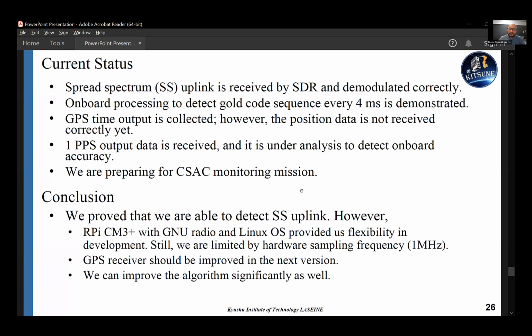Right now we are able to detect the spread spectrum uplink and the modulation works correctly. Some comments: the Raspberry Pi CM3 Plus with GNU Radio and the Linux operating system provided us so much flexibility in development compared to any other MCU. But still, we are limited by hardware sampling frequency. For the future, we need to go to approximately, I think, around 300 megahertz sampling if we want to achieve 1 tech unit accuracy. The GPS receiver should be improved in the next version, and we can improve the current algorithm significantly as well.